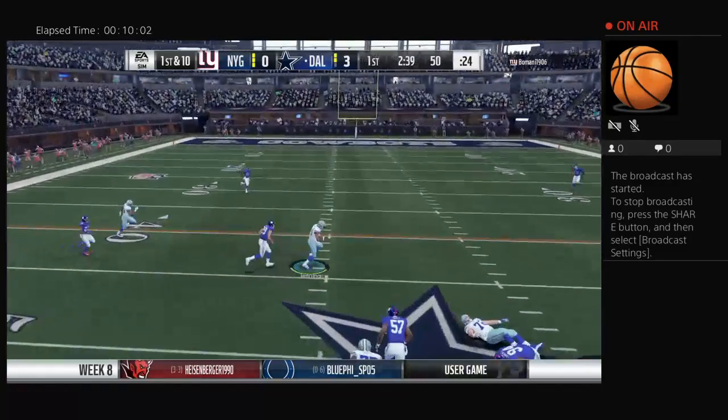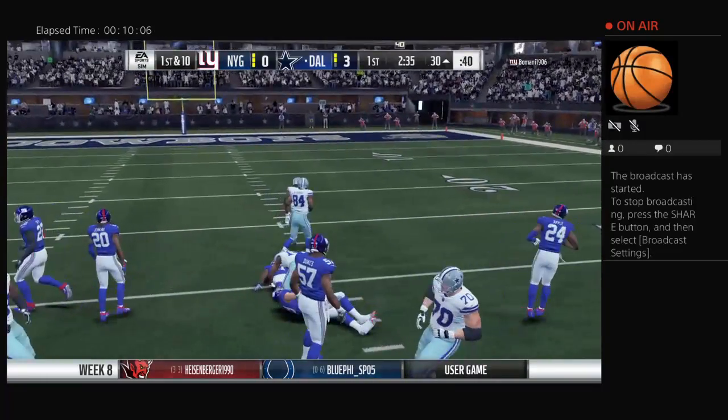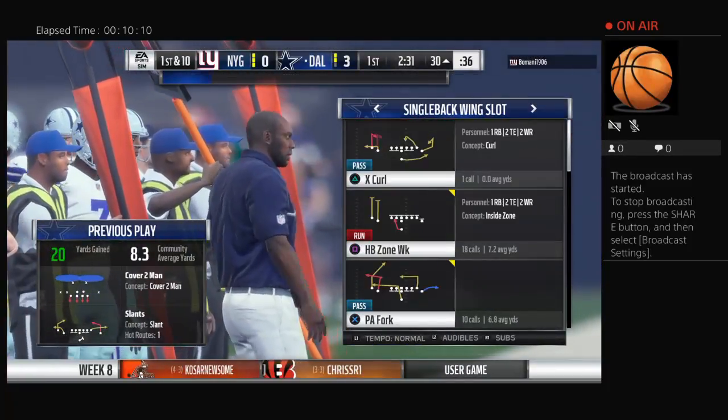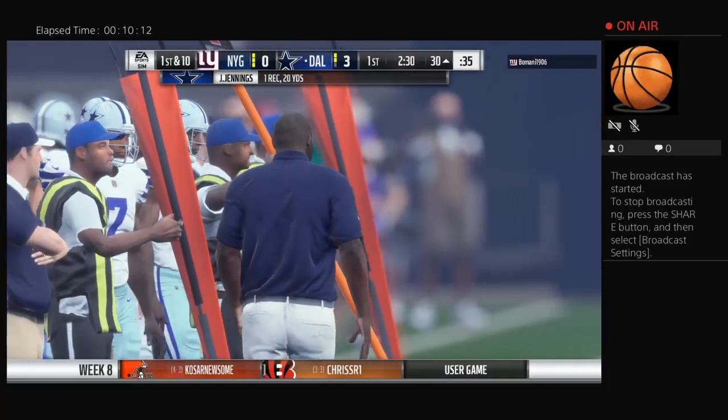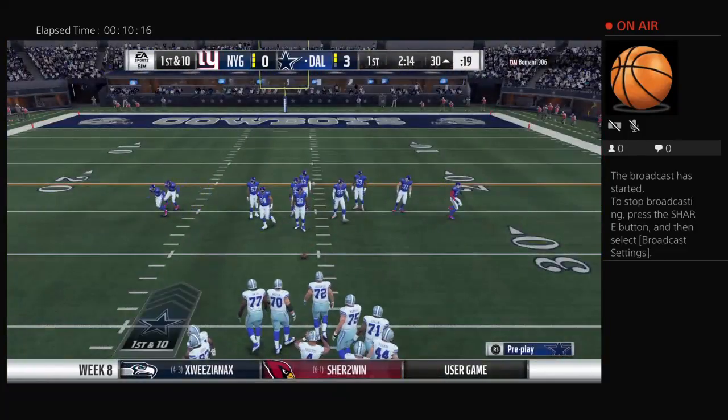Prescott now from the 50. Throws a quick hitter on the slant. That's complete. And they'll get him to the ground, but he got all the way down to the 30-yard line. A good pickup there of 20 yards. And the offense lining up 1st and 10.